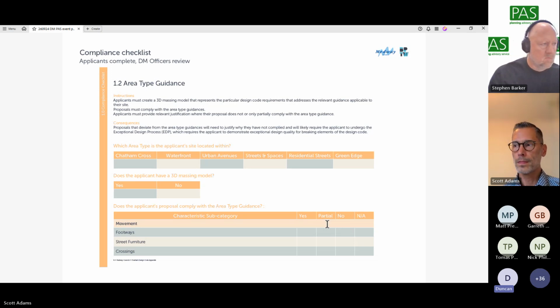A good example is that we are dealing with applicants at the moment, for instance, in pre-app, whose sites span perhaps two area types. And then as one turns the corner down the side of a street, which is the boundary of their site, that shift in area type changes along its length. And what are the conditions of that? How does one deal with that? Now, the code, with the best will in the world, can't give all answers.